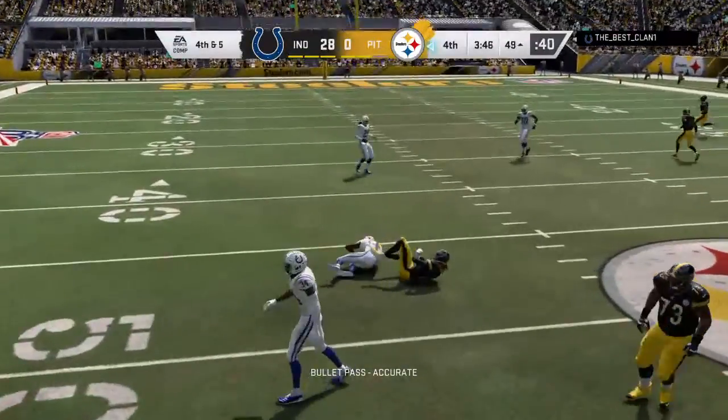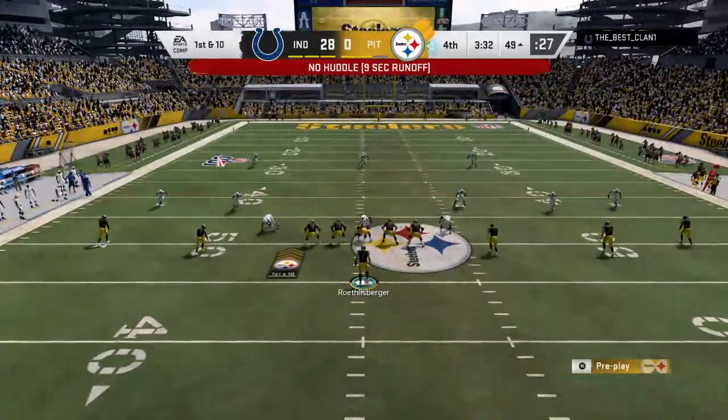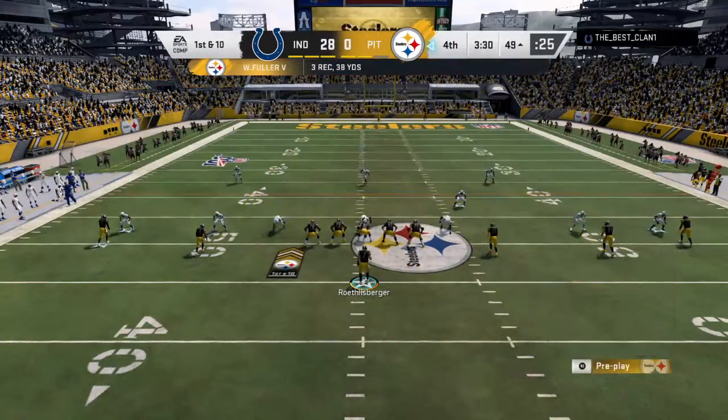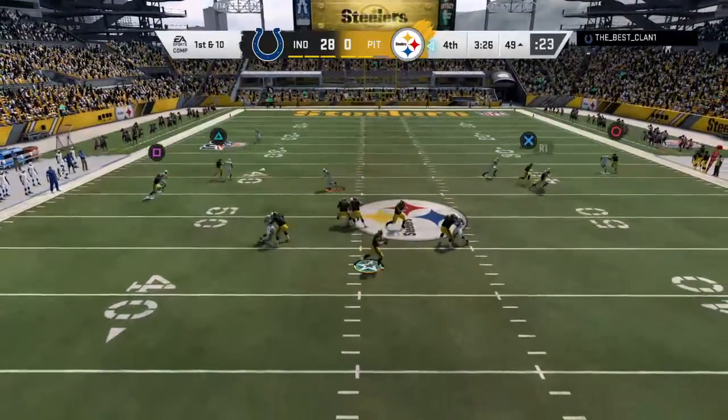He finds his target, Fuller. And he's got the first down yardage as he takes it down to the 49. No reason not to try it there, and they do indeed convert on 4th.